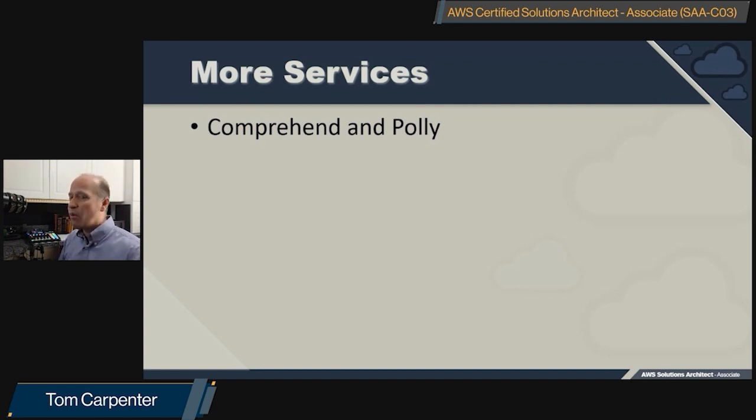So it's more lifelike. And you can basically just put text in an S3 bucket and it will generate the speech audio file for you, and you can come back later and get it. Or there are other ways to use it through APIs too, programmatically.